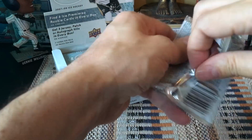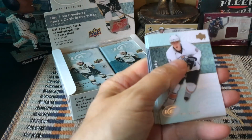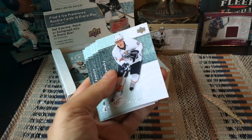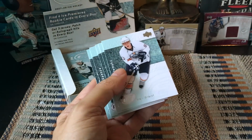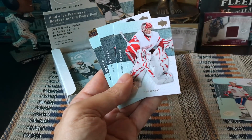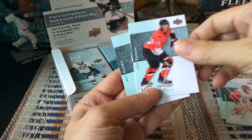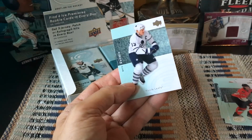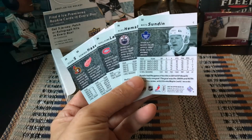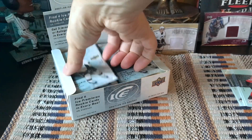Now let's see what we get within this collection. These might stick a bit, might be glued a bit. It's before acetates. I think there's acetate Premieres, but I think the base cards are not acetates in this old incarnation. So there we have Hemsky, we have Lecavalier, we have the Dominator, dominating it. We have Jason Spezza, who now is on your Dallas Stars, and Mats Sundin. So we can also take a peek at the back of these, very minty fresh, clean looking cards. And we have 20 packs to open, so let's get to it.